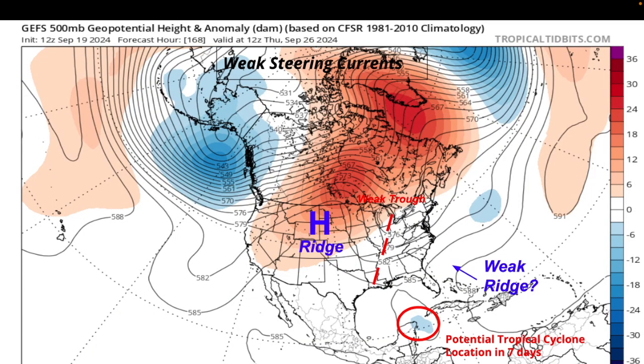So, as the system gets near the Caribbean or South Caribbean and South Gulf of Mexico, the steering currents are going to be very, very complicated here, which means we'll likely see a very slow and potentially erratic movement of the system. So we have multiple things in play here.